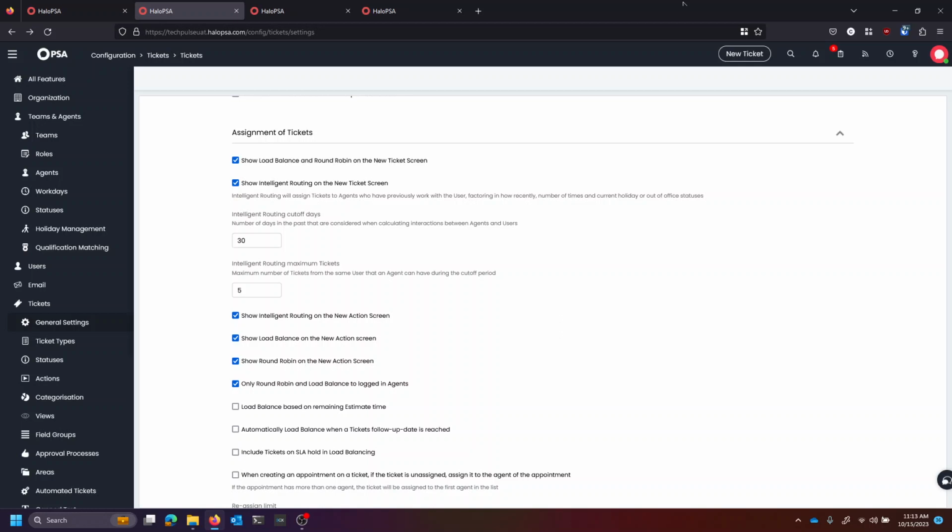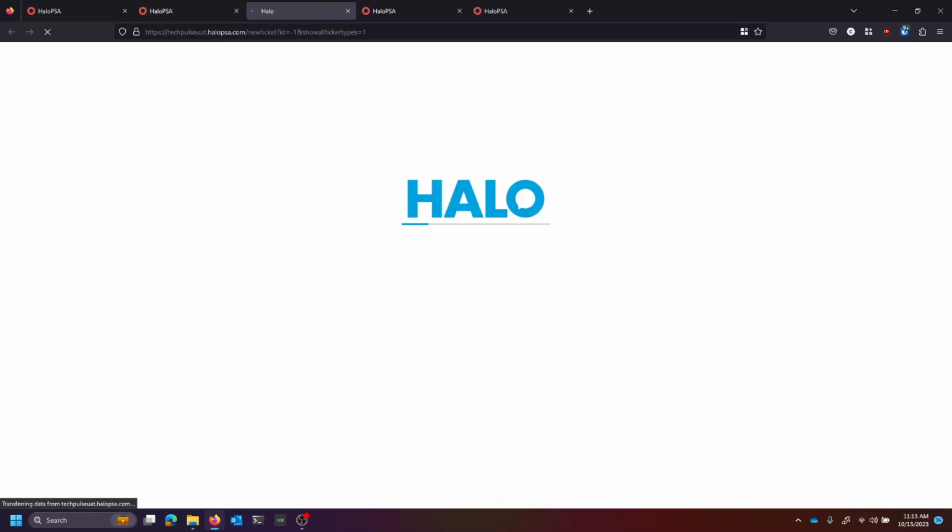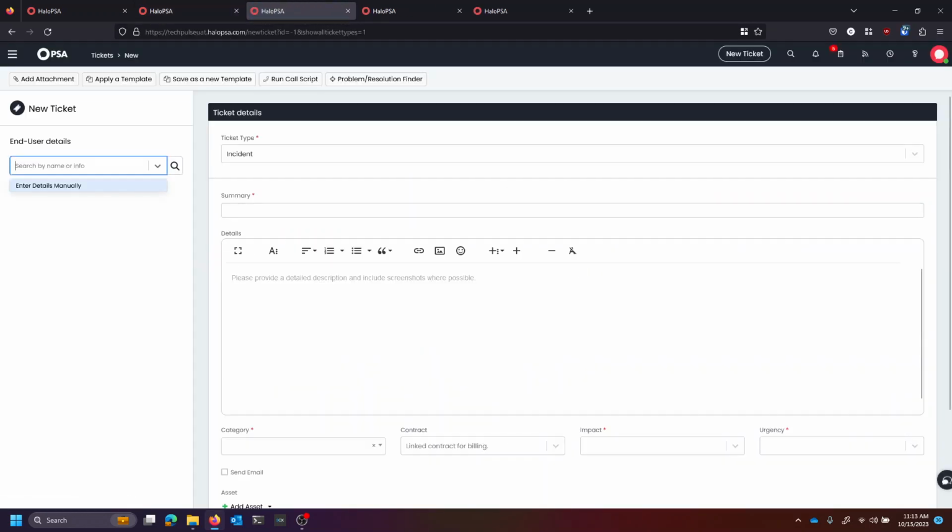Now, intelligent routing throws all of these rules out the window. It doesn't care who the agent is, what their status is, or what number of tickets they've got on SLA hold or not. Intelligent routing is going to override that. If you pick intelligent routing from the menu, it's going to go back to the agent who last interacted with that user within these parameters of intelligent routing cutoff days and intelligent routing maximum tickets. That's it. There's no real more complicated way to put this. It's as easy as that. And it might not be super obvious to people, but that's the way it works.